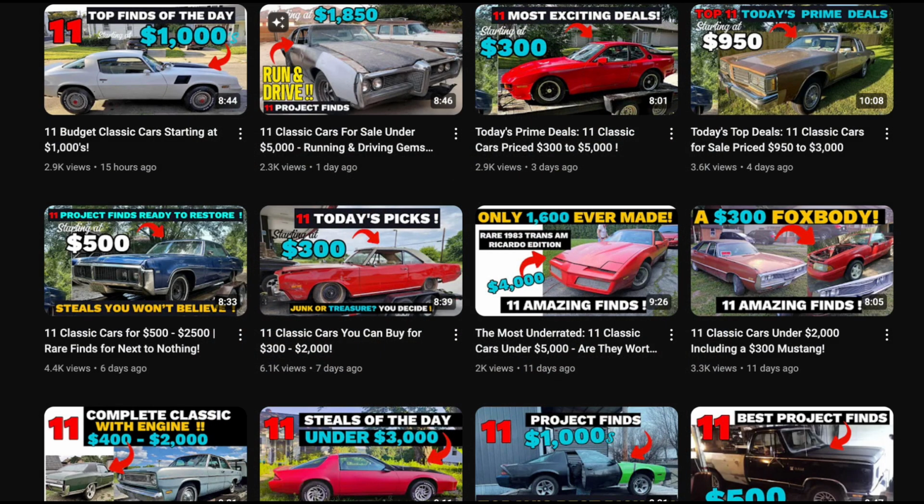And that wraps up our rundown of 20 junk classics priced under $1,000. While these cars might look rough now, they could be the perfect parts donor or even the foundation for a serious restoration project. Whether you're after a rare component or just enjoy bringing something back from the brink, there's value hidden in these rusted out relics.